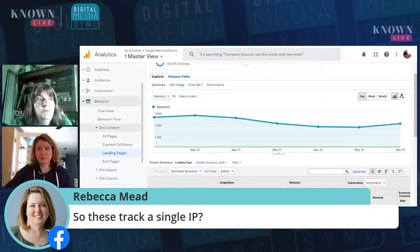Oftentimes people keep adding pages and plugins and visuals and PDFs and this thing and that thing, and then all of a sudden, the site is taking a long time to load. So that's going to turn people off right from the beginning, because we are a very impatient lot. I am as well. If something's not loading, I'm just like, what's the next thing? Where do I go? Yeah.